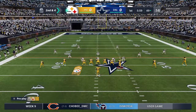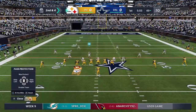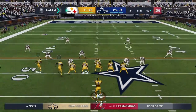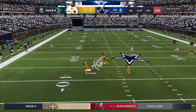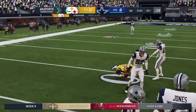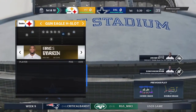Mike, check, 59. Here we go. Kill. Hey, turn it up. Forced out to his left. And now he's going to use his legs. Maybe not exactly what they had in mind, but that scramble good for 6 and a first down.